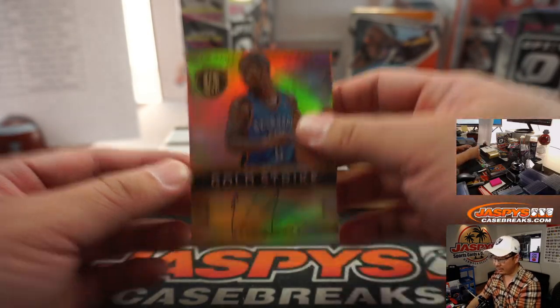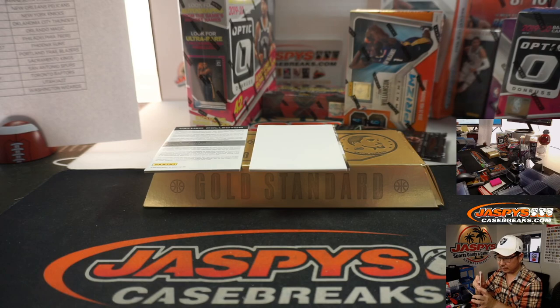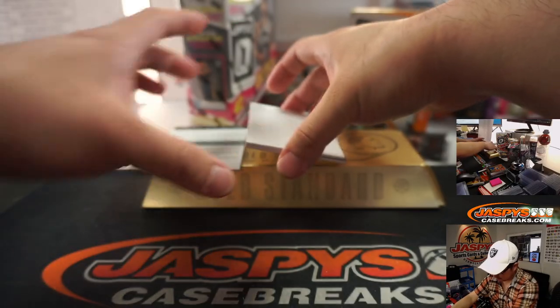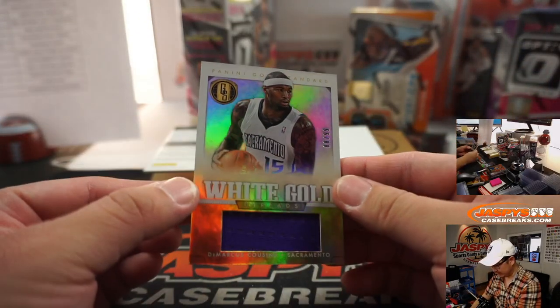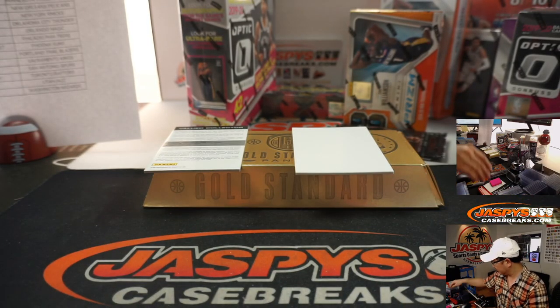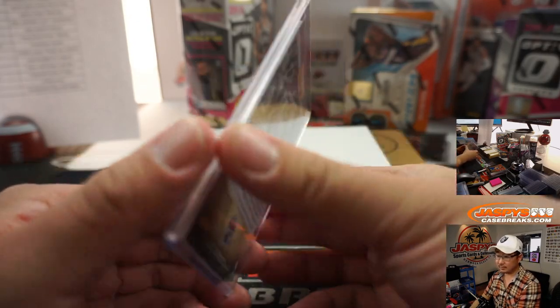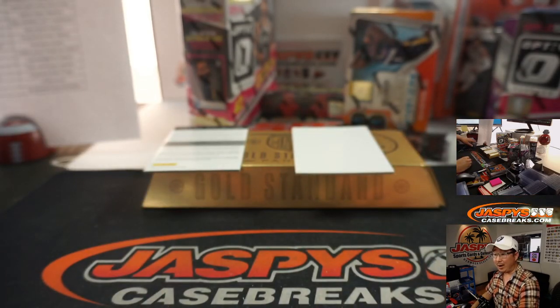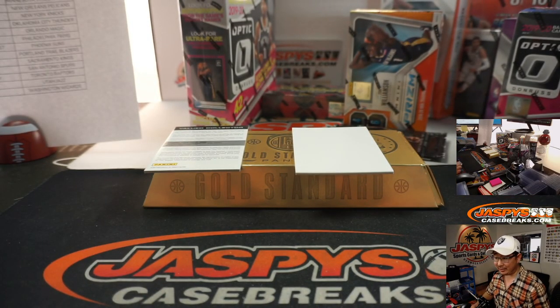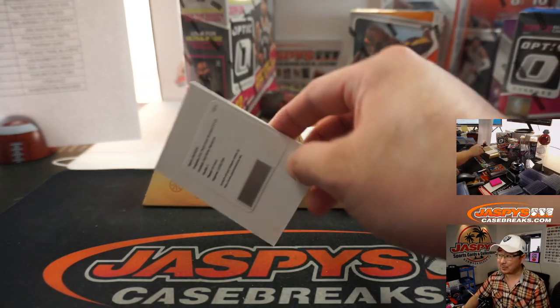205/249. That's Eric Maynor for OKC. That'll be for Jeremy Agnew. DeMarcus Cousins, white gold relic. Another King hit for Joe Kelly. Wow. Graded a 9. That Lillard is about $400 or $500. It's not bad. There you go, James Beadle. Looks like that spot's covered.